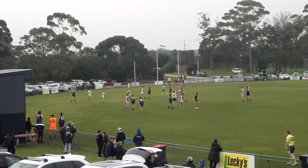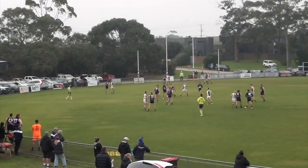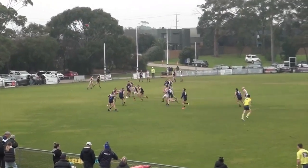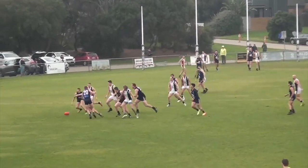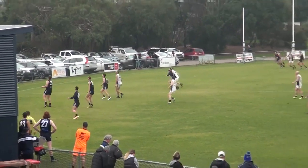It goes out of bounds between wing and half forward for Rosebud as they head to the Rosebud end of the ground. Boundary throw, and that's maybe the one area of weakness for Bonbeach, not having the number one ruckman, Tom Hogan. So Fisher is doing a lot of the ruck work, and played really well last week.